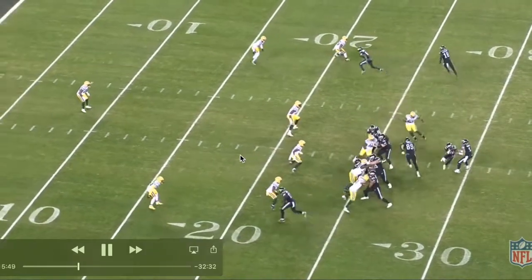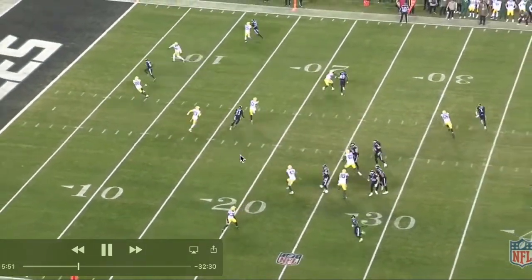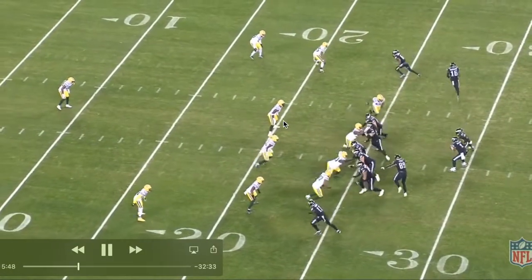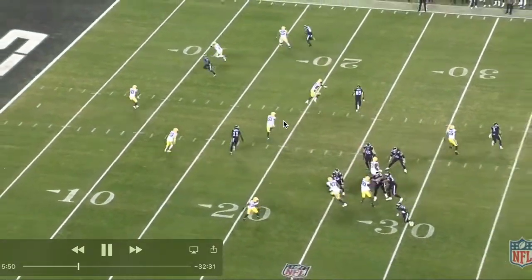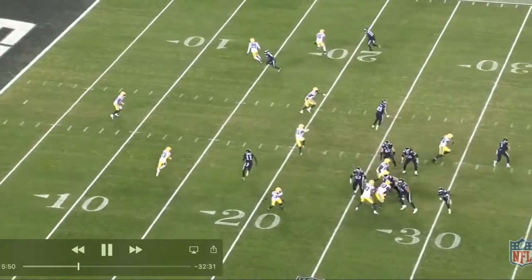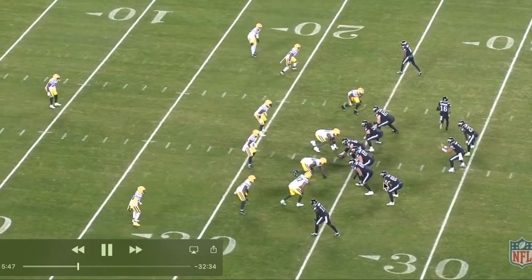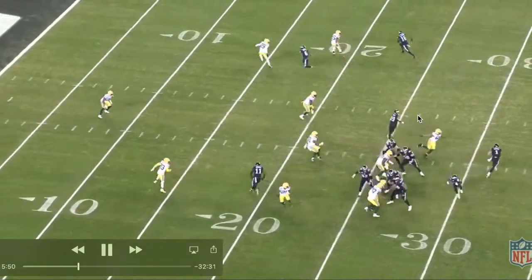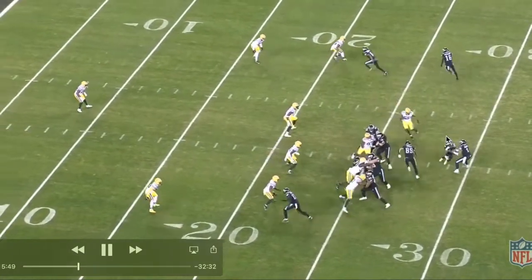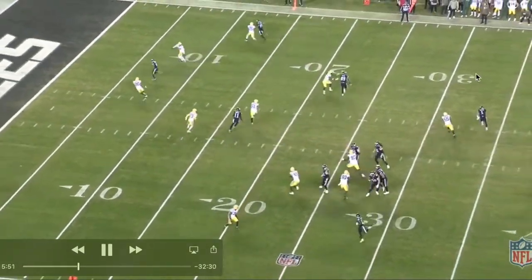So here we go. Let's get right back to it again. All right, so here we go. We've been showing that split zone action all day long. We saw it on the first clip so far. So now to counter this and keep the defense honest, they run their bootleg game off of it. So you see inside the box, it looks very similar. We have the split flow player sell like he's going to kick out, but instead of handing the ball off now, Jalen Hurts will just bootleg out of this, trying to keep the defense honest.